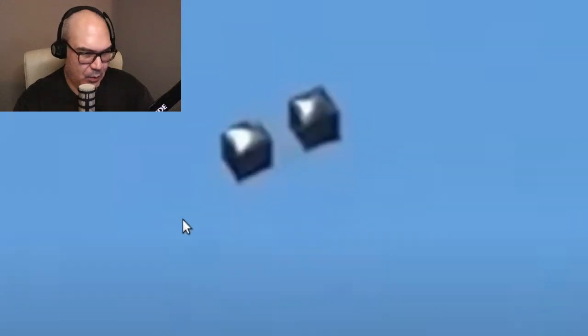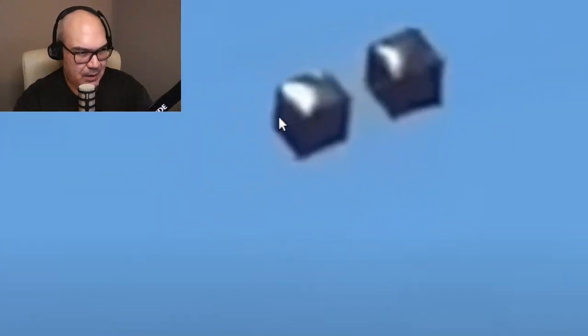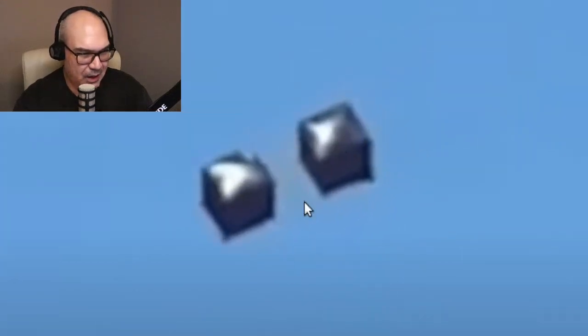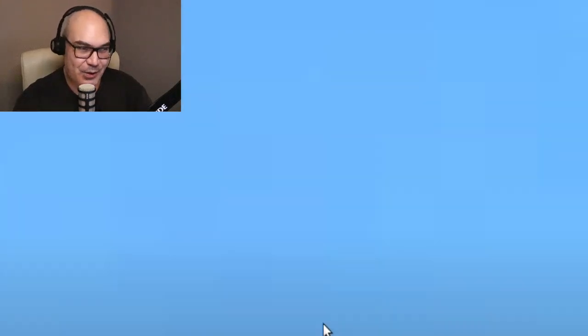You can tell by the way it's reflecting the sunlight that it is a metallic shape. And the top of the cubes look kind of curved, but what are they? Are they balloons or are they a pair of galactic dice? We'll let you decide.